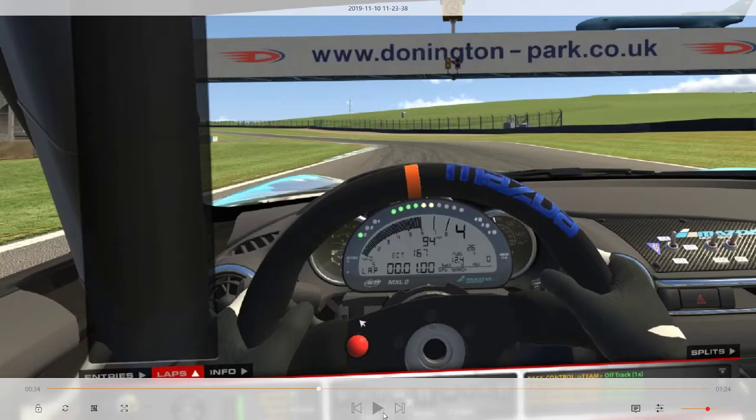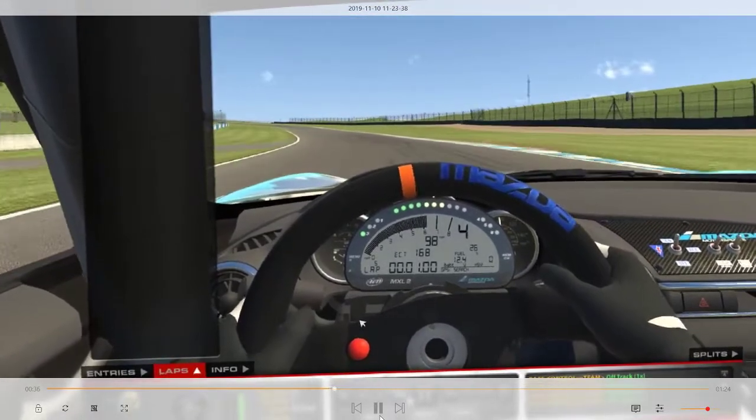And then this long left-hander up the hill, we're just minimizing tire scrub. We're just trying to let the miles per hour of the car build as much as they can, because any extra little tick on the miles per hour marker here is a couple extra little bits of time there.